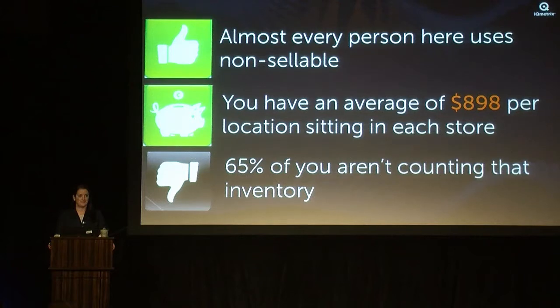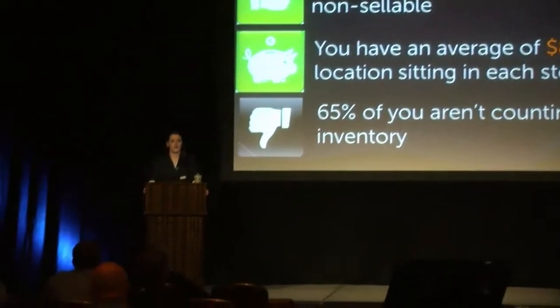Here's the problem. So almost everyone here uses NonSellable, and 65% of you don't count it. So here's the problem with that. If you're not counting your NonSellable, it's just sitting there. And even if you're counting your inventory once or twice a day, like wireless communications, all of that inventory is not being accounted for. So I don't know what the time frame would be that you would actually ever notice if that NonSellable inventory just never made an appearance on a count sheet or being adjusted out. So we have to count our NonSellable. It's a huge, huge fraud hole if we don't, because this is what happens.